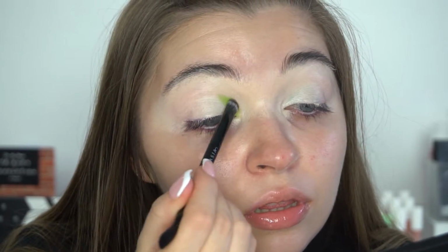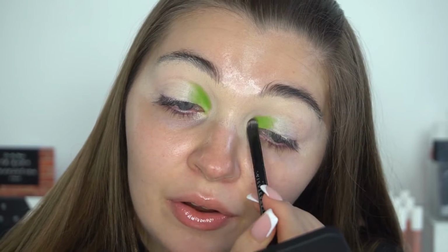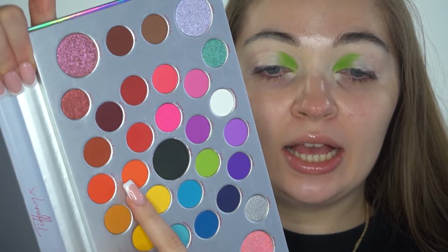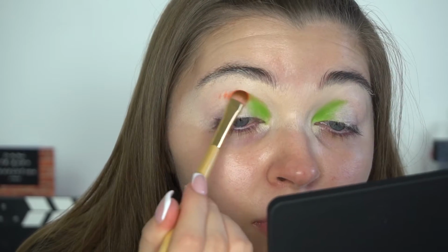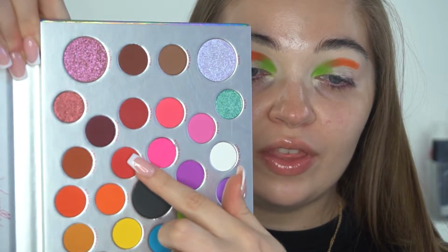Ooh. This shade is pigmented. There's not much fallout in the pan either, which is nice. I'm then going to go ahead and take the shade Lava, I think, which is this orangey shade here, and start to pack that next to the green shade. And then I'm going to take the shade Poison, which is the one next to Lava, this one. And again, I'm going to pop that next to it.